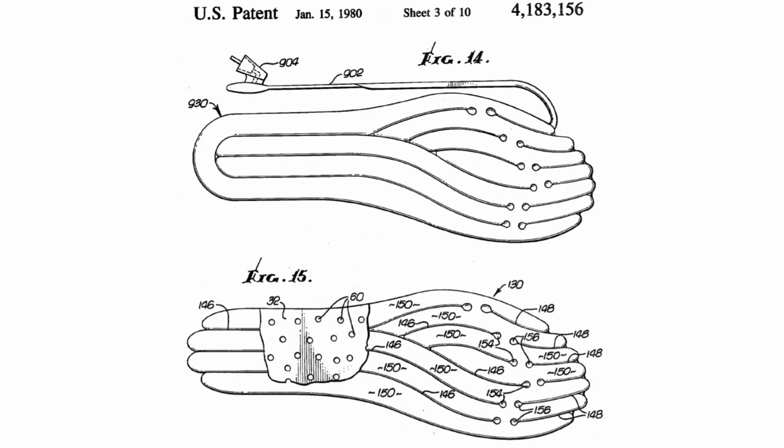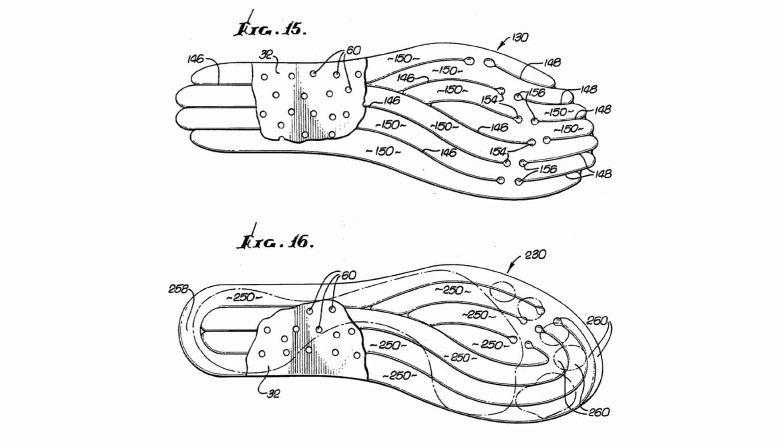Fig. 14 is a top-plan view of the embodiment shown in Fig. 1, modified to include an inflation tube and valve thereon, which may be used in fitting an article of footwear, such as a ski boot, for example, on the foot of the wearer. Fig. 15 is a top-plan view of another embodiment of the invention. Fig. 16 is a top-plan view of yet another embodiment of the invention.